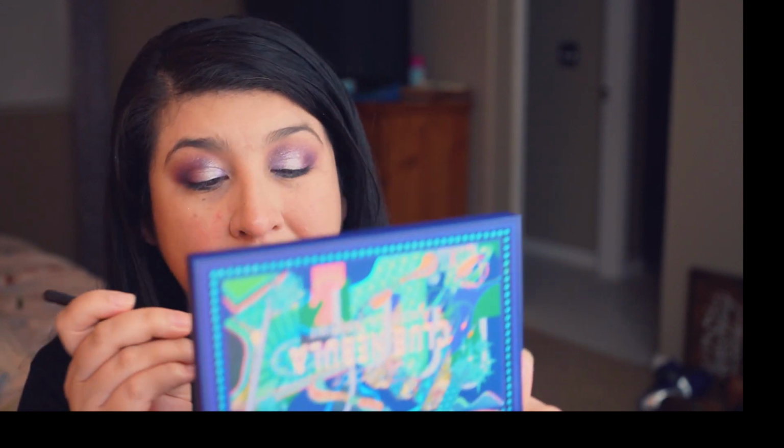And then I'm going to take this lighter, kind of seafoam color, 7 of 9, and I'm going to use that on the inner half of my lower lash line. So it's like a faded ombre kind of effect.